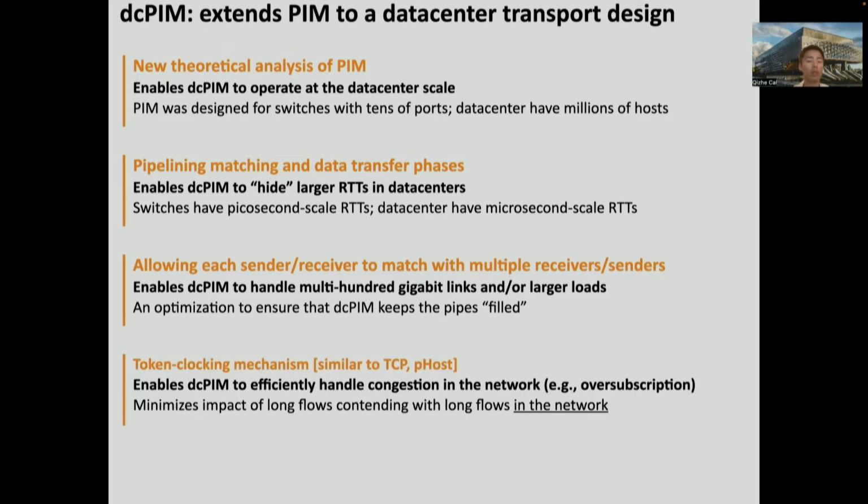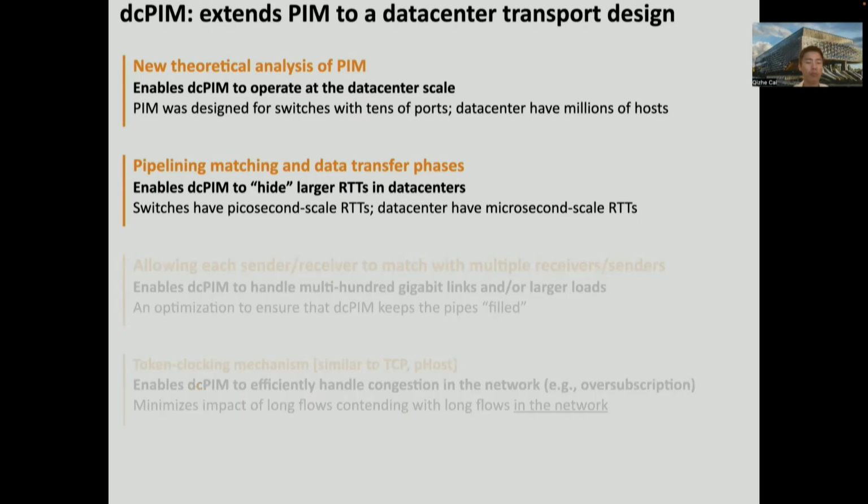To achieve high network utilization, even when long flows are contained inside the network due to oversubscription, dcPIM uses a token clocking mechanism that is similar to pHost or TCP. This mechanism ensures that at all times, hosts have exactly 1 BDP worth of packets in flight, exactly what is needed to keep the network utilized for 1 RTT after the congestion is resolved. In this talk, I will focus on the first 2 ideas in dcPIM.